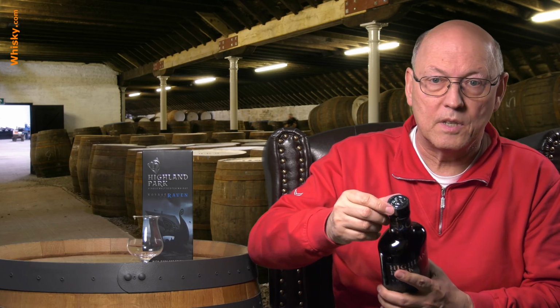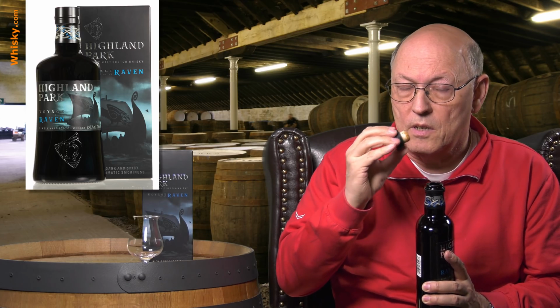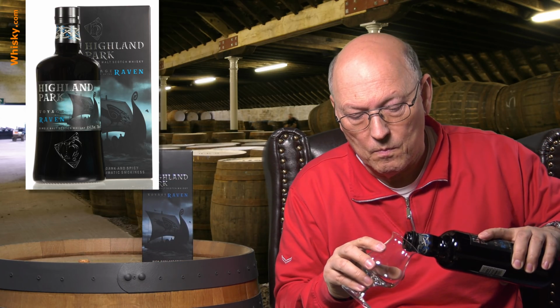Here we go. The new cork has a wooden top, with this silvery shining 1798. So Highland Park is one of the old distilleries. Not too much of smokiness. No smokiness at the cork.